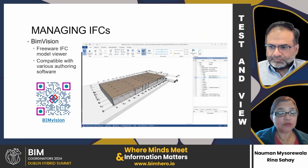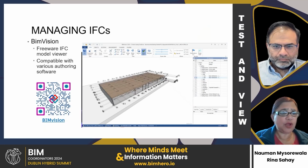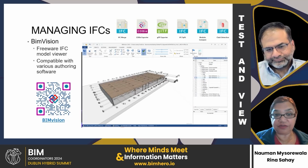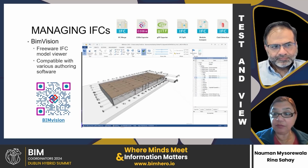Exactly. And now, last but not least, we've got BIM Vision. Again, another freeware. It's compatible with a variety of authoring software because this comes with a set of add-ins that can talk to a variety of file formats. Now, remember, the add-ins are not free. It's just the base BIM Vision that is free. But I thought that this had potential and this was really, really helpful.